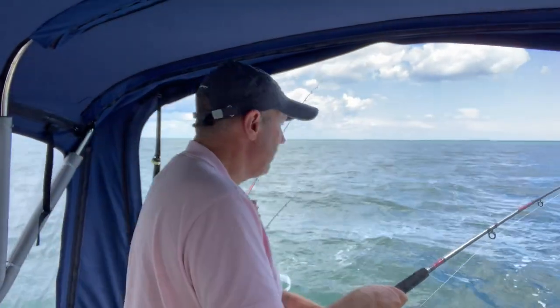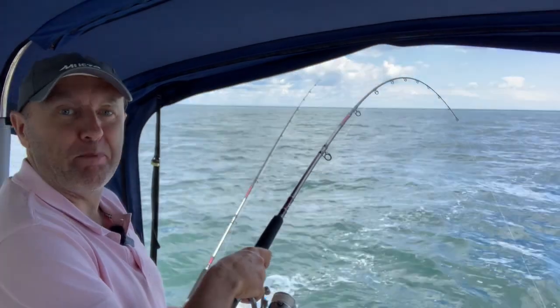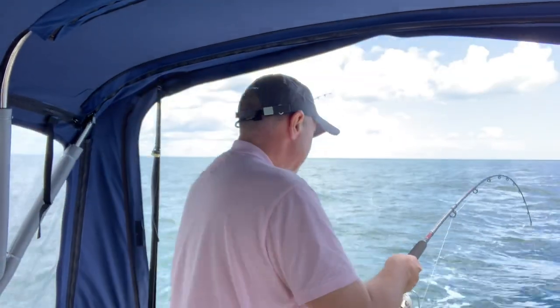Just thinking, oh, just have a little change of bait, and as you go through the rod, the thing slams over. Oh, it's aggressive, this one, I tell you. Look at the bend in that rod, it's ridiculous. It's a little bit angry, this one. I think it's a smoothie. He's angry.